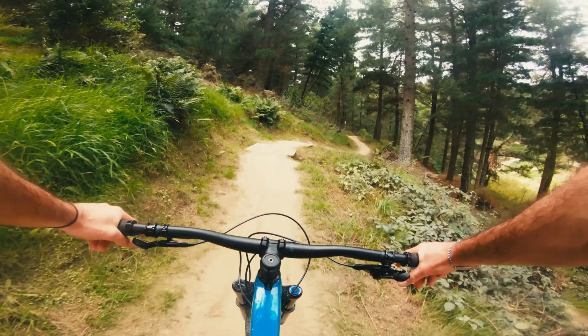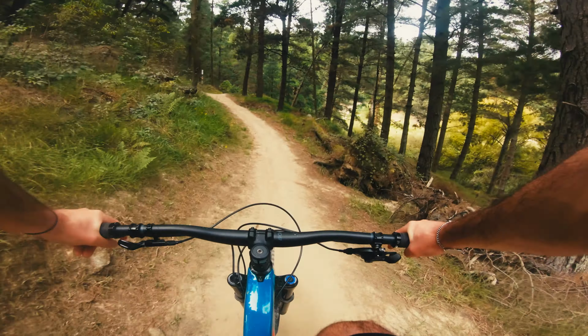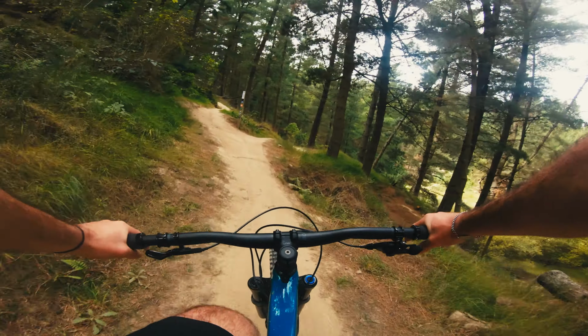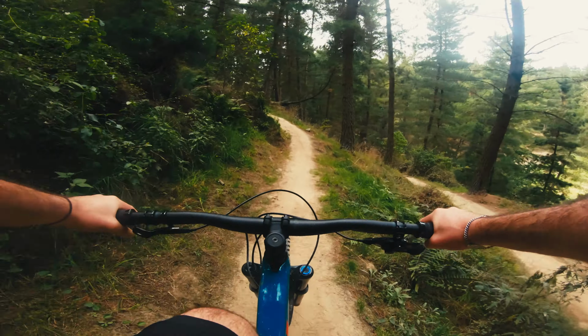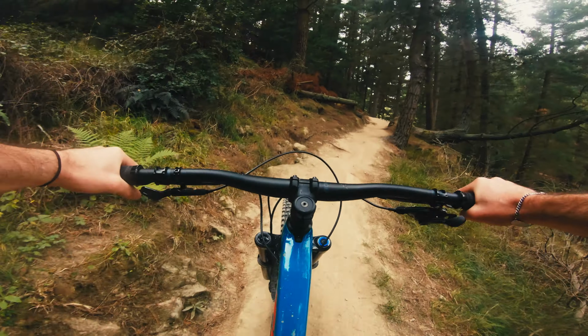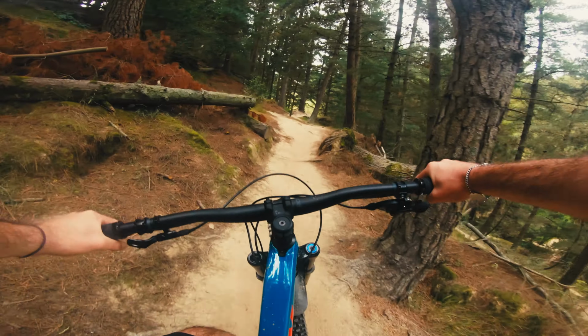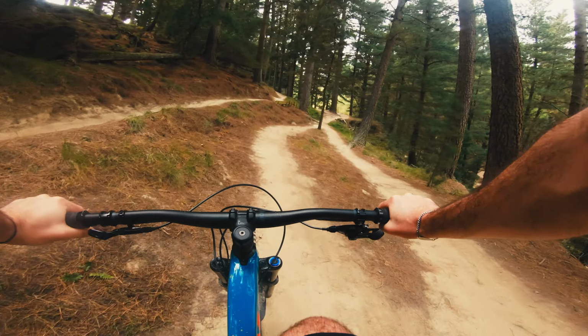Sweet, so things I like about the bike can kind of be encapsulated into everything, which is a bit of a cop-out. The style of the bike fits me really well for what I want to be doing. I do spend a lot of time in the park, but then I come out to do stuff like this where it still does it really well.